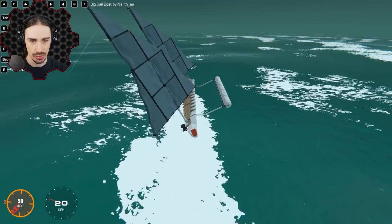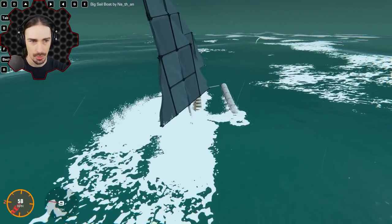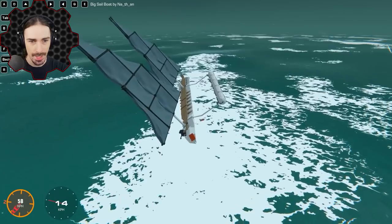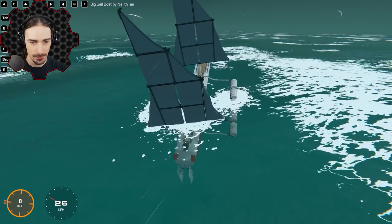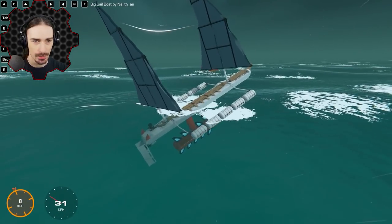Oh, wait, we just got so much less speed all of a sudden. Oh, it's because of the waves. The waves are affecting us now. But yeah, this is actually able to redirect the force forwards, which is really impressive. So far, this is my most successful experience with a boat.